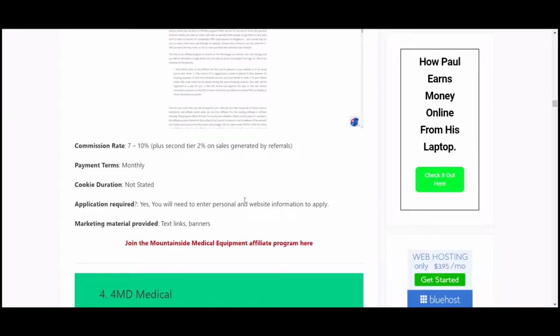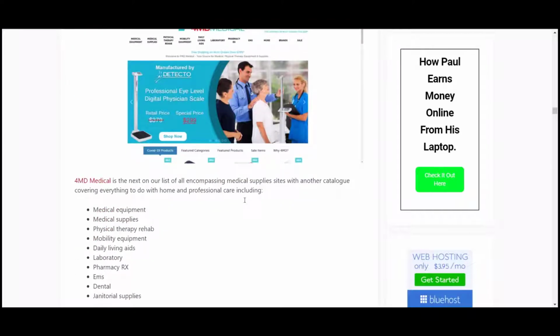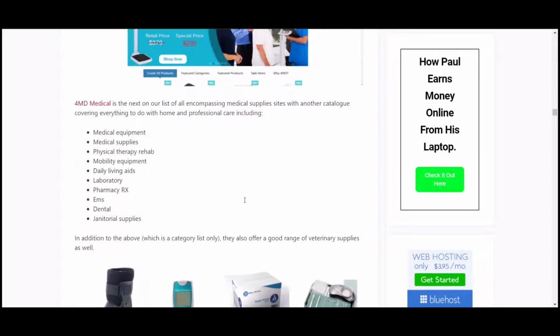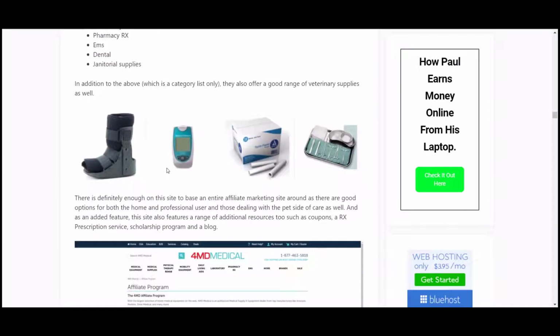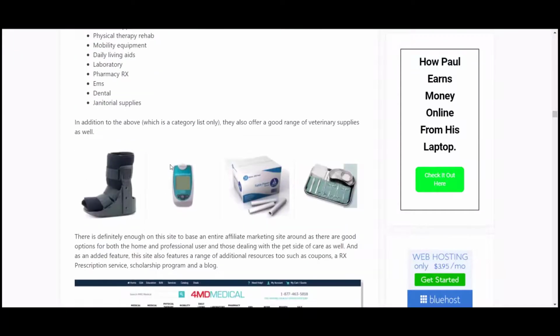So Mountainside Medical Equipment is that one. 4MD Medical, another all-encompassing one. I'm not trying to be flippant with each of these because they're all very good, all have a lot of stuff. Equipment supplies, therapy, rehab, mobility equipment, living aids. They've got pharmacy stuff in there as well, dental, janitorial supplies, and so on. So again, covering every aspect of medical supplies from home to professional use.